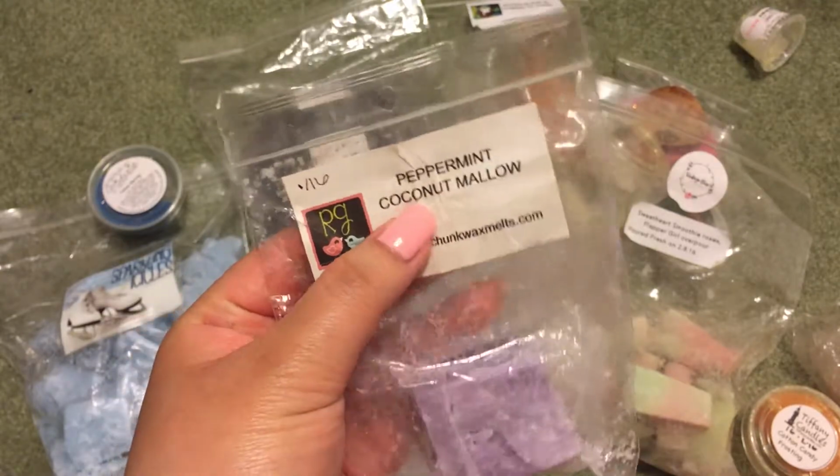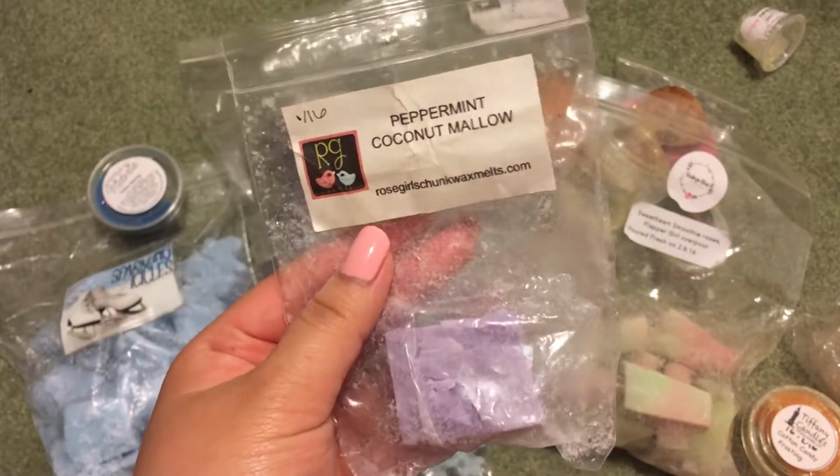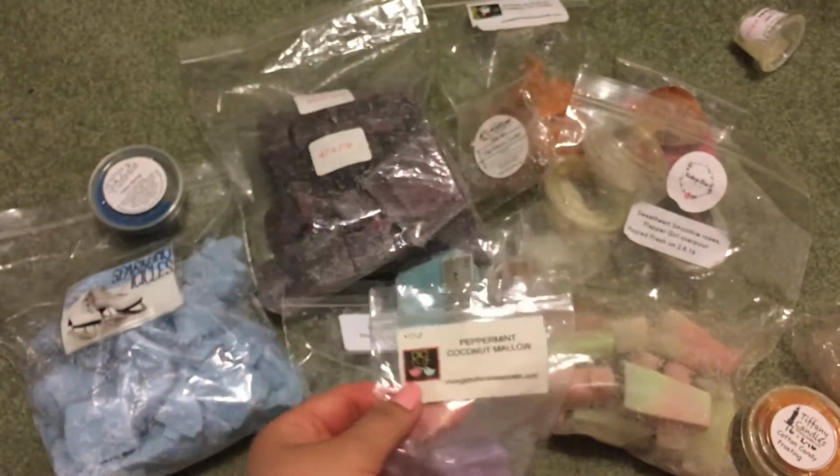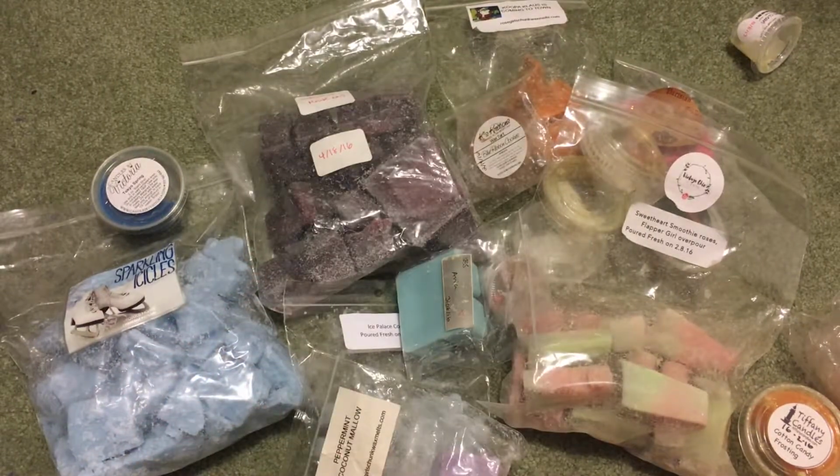Definitely a little bit stronger on the coconut mallow, I would say, because the peppermint isn't too strong. But it's just a really good blend of the three. And the peppermint doesn't overpower the other two fragrance notes, which is really, really great.